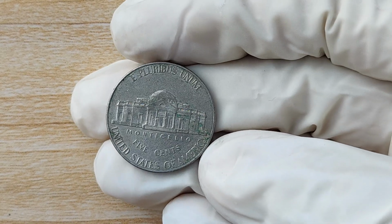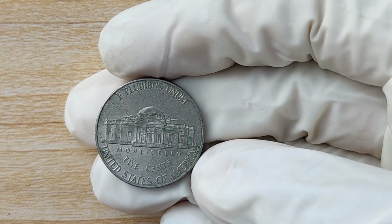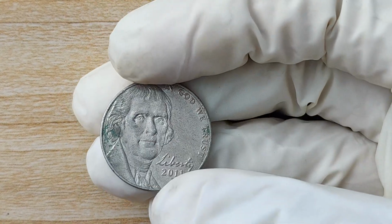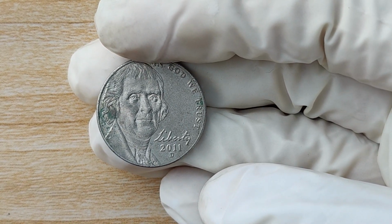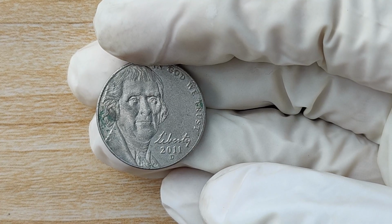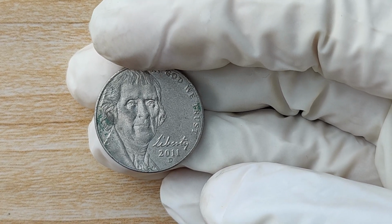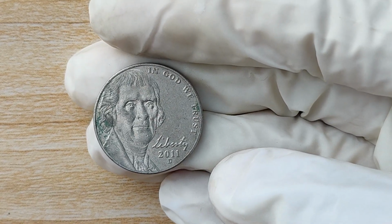Now, let me break down what to look for. The $1 million 2011 D Jefferson nickel has a double die obverse, which means Jefferson's portrait appears slightly doubled when viewed under magnification. You might also notice an unusual luster or a slightly off-center strike. The reverse side, featuring Monticello, Jefferson's famous home, might have blurred or doubled details as well.